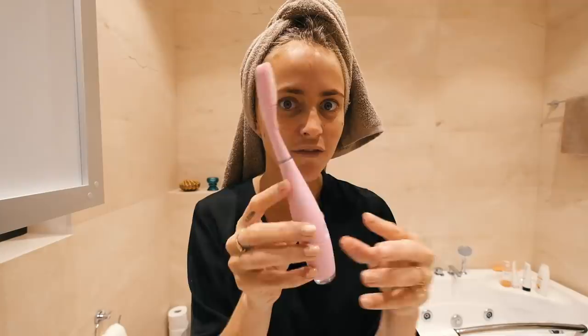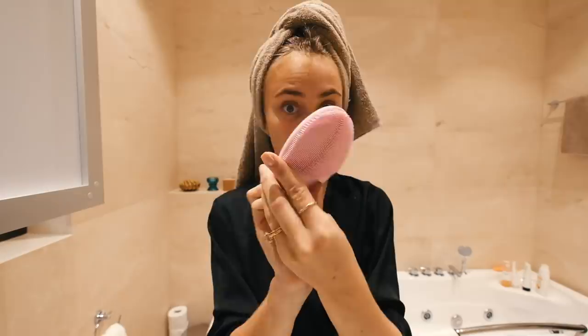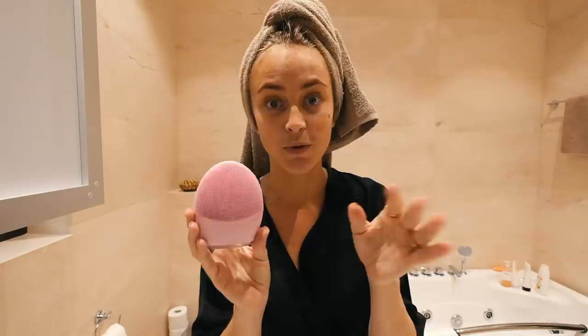Now I'm gonna continue my skincare routine. Wait. I have my own little Foreo cabinet over there with all my Foreo favorite products. So this Luna 3, you guys know I'm obsessed with this one. Usually I use this one in the shower or in the bath because it's 100% waterproof. The same with the toothbrush, the same with all of Foreo's products. So this one I use to clean my face and this one to massage the serum. I will show you step by step how I use it.